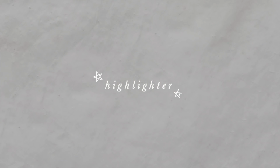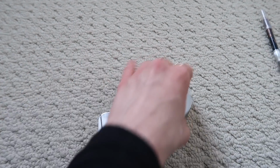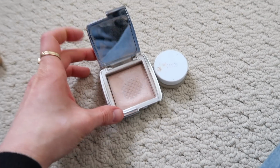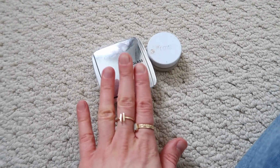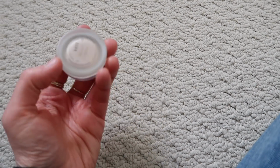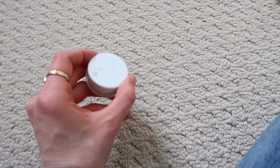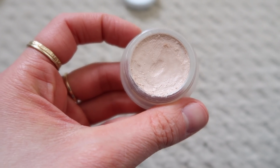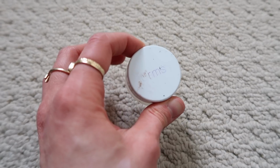Next up for highlighters, I have two. I've used a lot of this. I am almost done with it actually. I think I am going to get rid of this guy, just simply because I found this one. This is the RMS Magic Luminizer. I love this. I've talked about this before. It's super beautiful, super natural highlight. I love this. So I'm going to put this into my little pile here.